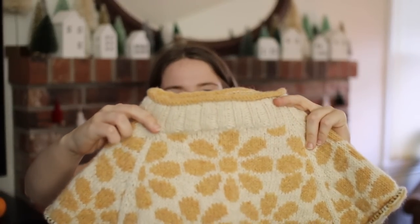I will say this is not a beginner-friendly pattern. The pattern writer is not a native, I don't think she's a native English speaker, so the instructions in the English version are not the most straightforward. They're not hard to follow if you are an intermediate or experienced knitter, but I wouldn't pick this as a first colorwork project. Spot sweater is much better for that, although it can also be tricky at times.